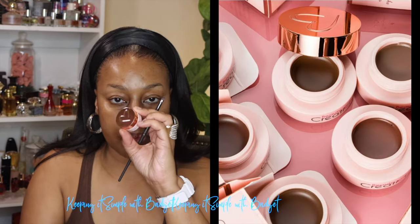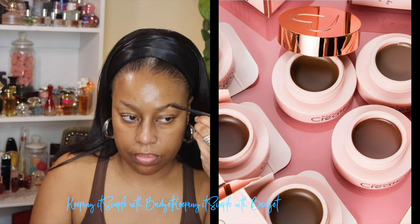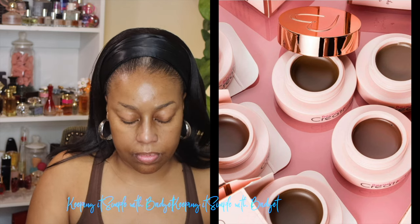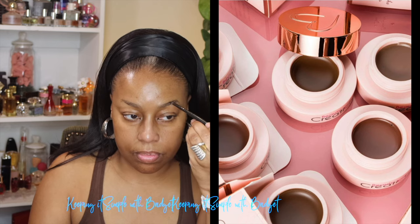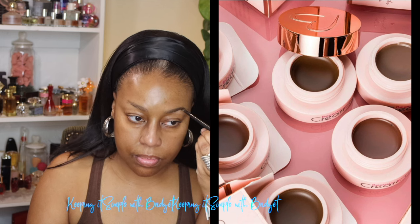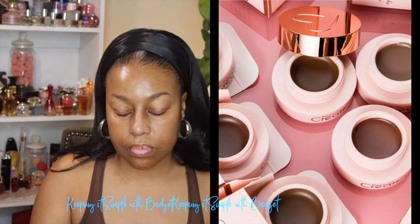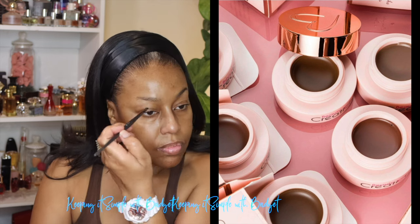And for my brows, I'm just going to use this brow pomade by Beauty Creation. I got it at my local drugstore. Super, super cheap, very pocket friendly, and I feel as though it goes on really well. Plus, I don't have any issues with it running or any weird things, and it plays well with a lot of other makeup.